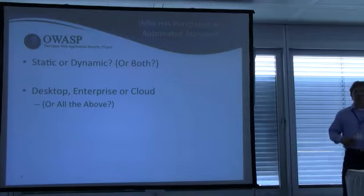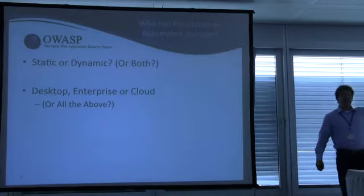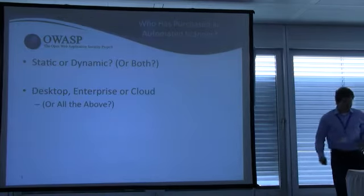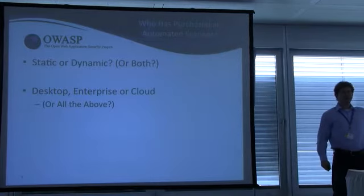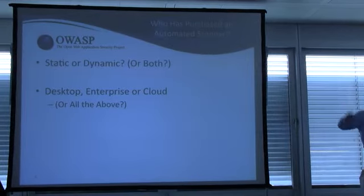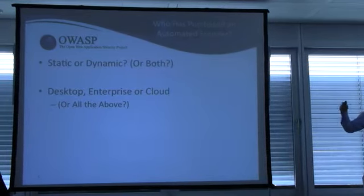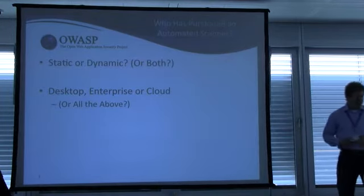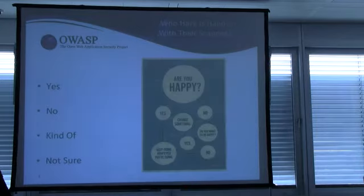So I'm curious, of the people here, how many of you in your organizations have purchased some sort of a scanner? Excellent. How many static scanners, code scanners? Excellent. Dynamic scanners? Excellent. Both? Excellent. Desktop-based scanners? Kind of the server-based enterprise options, any folks? Some people using the cloud to do your scanning? Excellent. Good. That's pretty good coverage. I'm curious, who here is happy with their scanner?